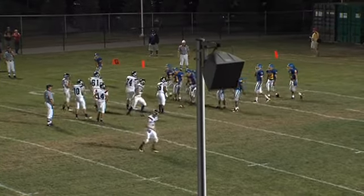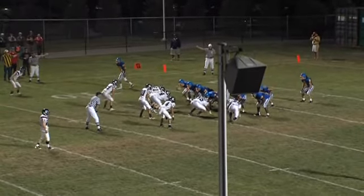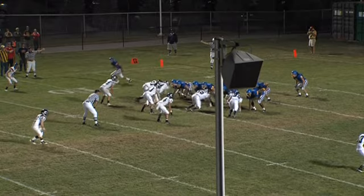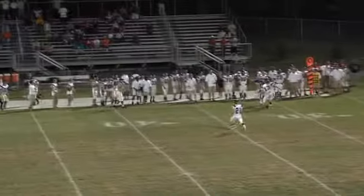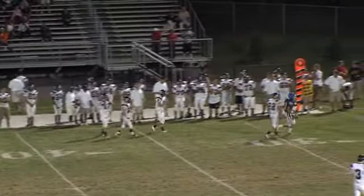Owen Ball is now in at center for the Bruins, Ben Rudds at guard. So it is 3rd and 18 at the 9. Welburn drops back to pass, throws deep, and this is going to be dropped by Montana Willis of Liberty.